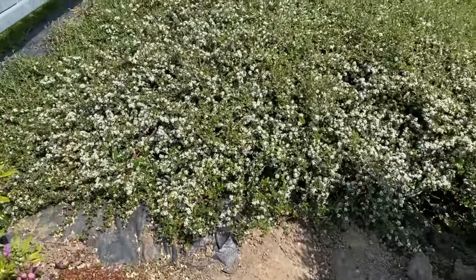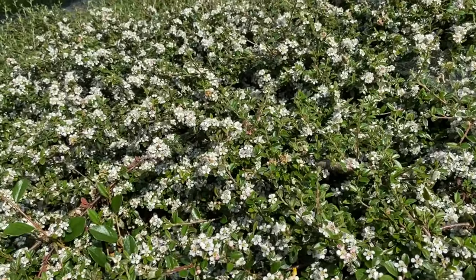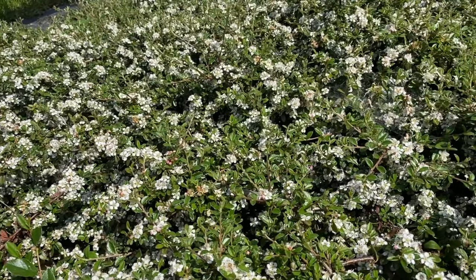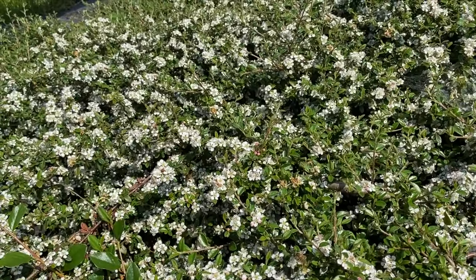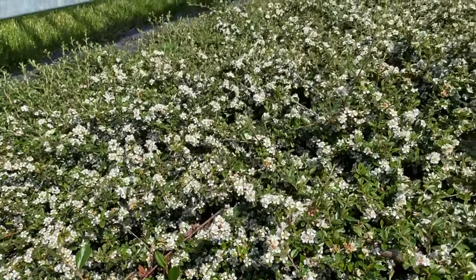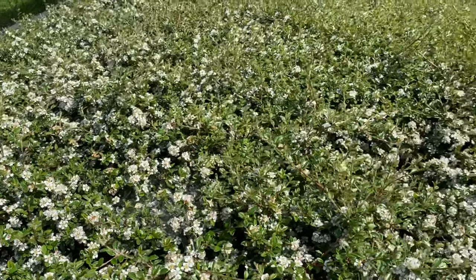But now for all the bees. There's so many I can't even count. I hope you can see some. But they are all over it, which is so nice to see.